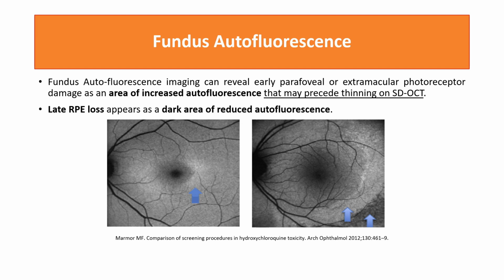As we see in this image, increased fluorescence paracentrally in a patient of European race. However, in this fundus autofluorescence image, we see an area of increased fluorescence extramacularly near the arcades in an Asian eye, and also here we see an area of reduced autofluorescence, which is explained by RPE loss as a later stage from the increased autofluorescence.